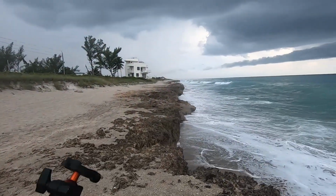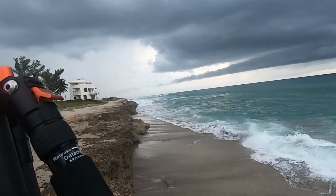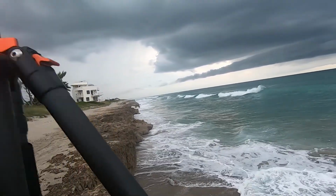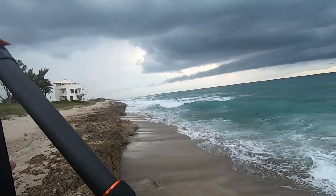All right, I'm feeling a little bit of raindrops. I think I'm good for a few minutes. So I think I'm gonna get set back up and try to get in just a couple of shots. So I'm pretty sure I'm gonna have to retreat to the car.